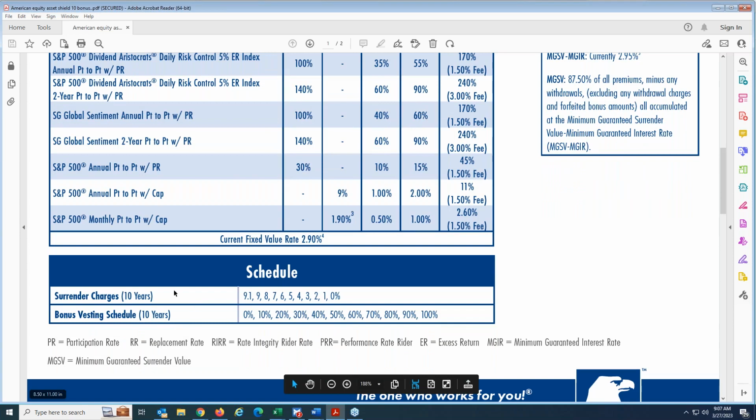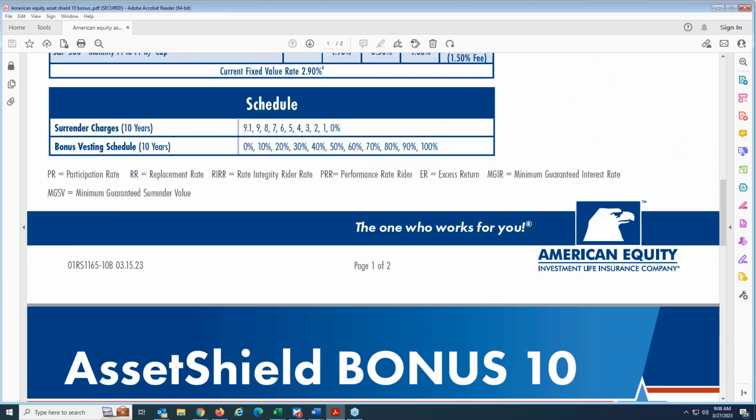And then the surrender charge schedule on this thing is really reasonable too. You can see you're starting at 9.1% and then reducing by about 1% each year. And then there is a vesting schedule. So in terms of accumulation and everything, the bonus is in there immediately. But if you're going to surrender it later on down the road, they have a schedule there that follows that too as well.